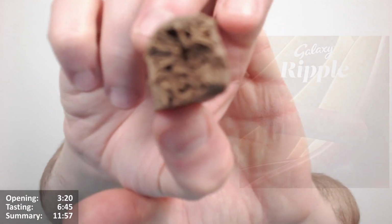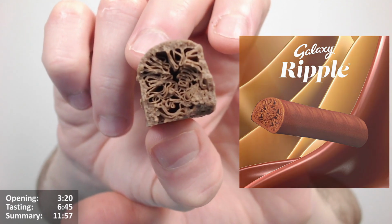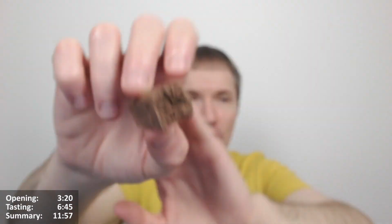So we've got half a finger here. For those who don't know, it's a 2-finger bar. That nice ripply, like a Galaxy Ripple, which is a take on Cadbury Flake. Wavy, ripply, layered chocolate in the middle, but enrobed in another layer of milk chocolate. So flavoured caramel this time.